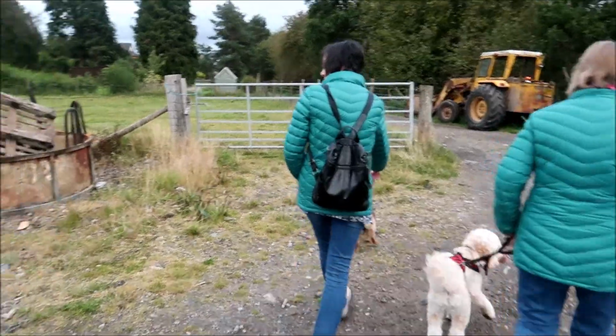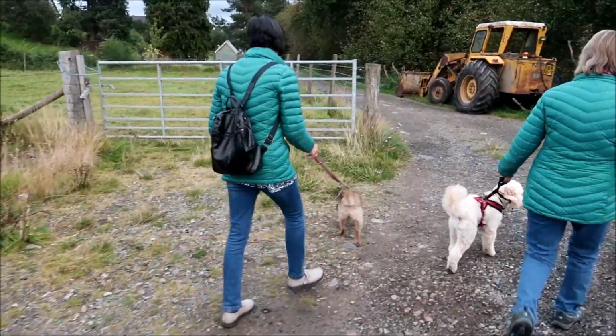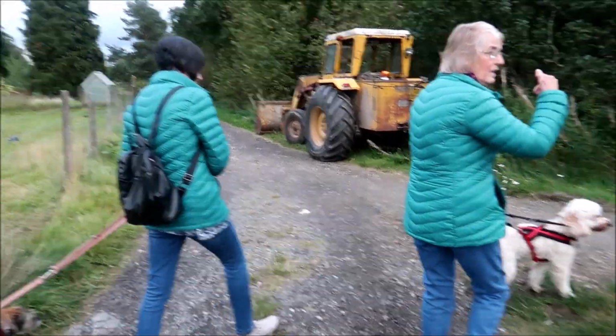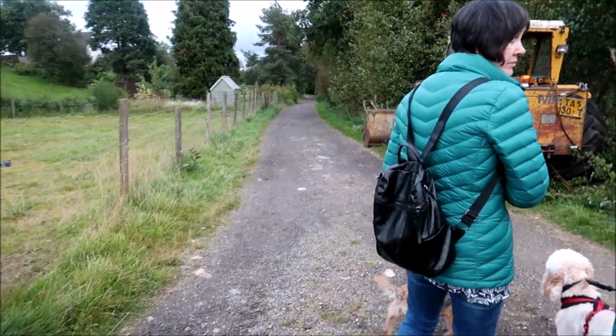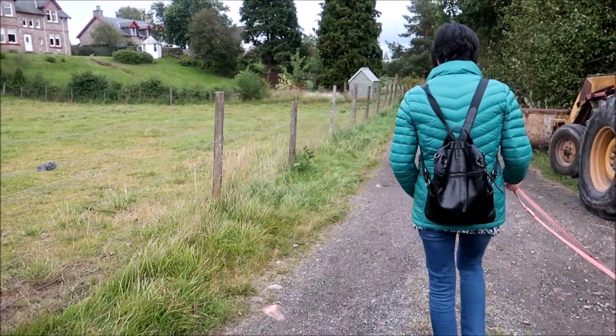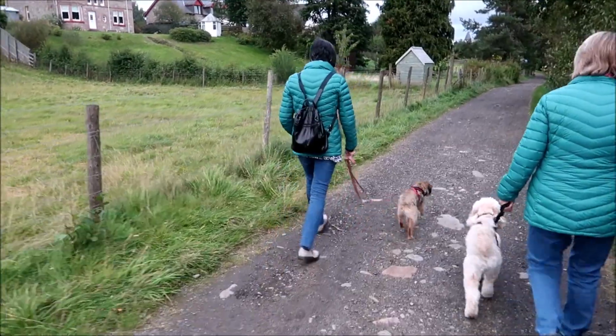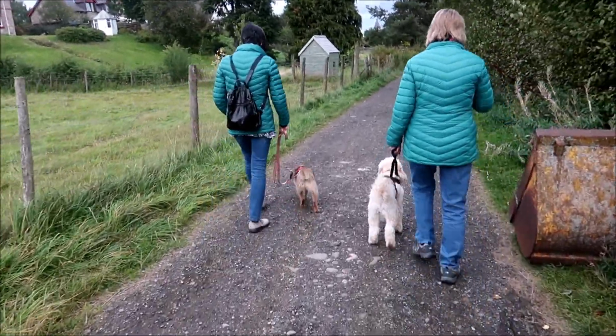We're taking a little walk along the riverside path. We think that's along here. Go that way or that way? Should we go down to the village first? And then come back along that way. We can hear the water. Come here, Ross.